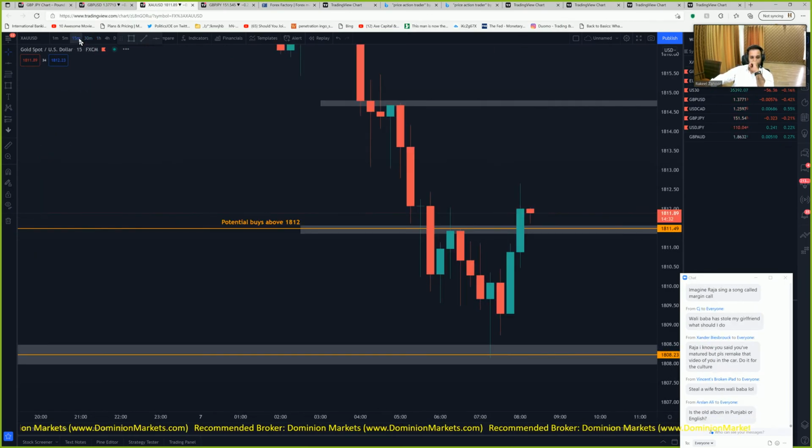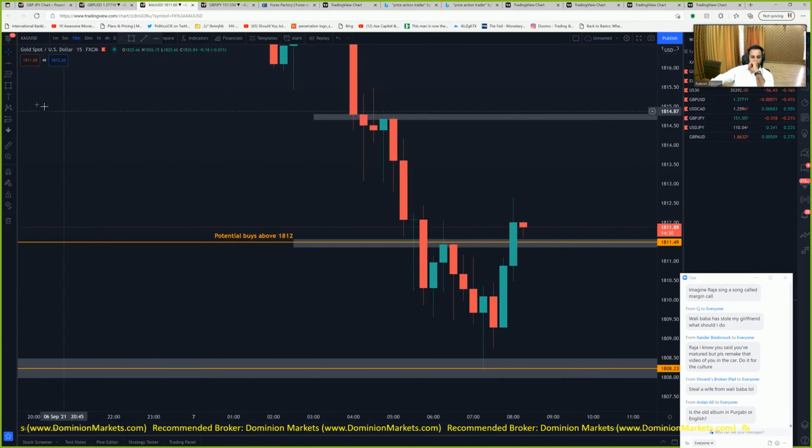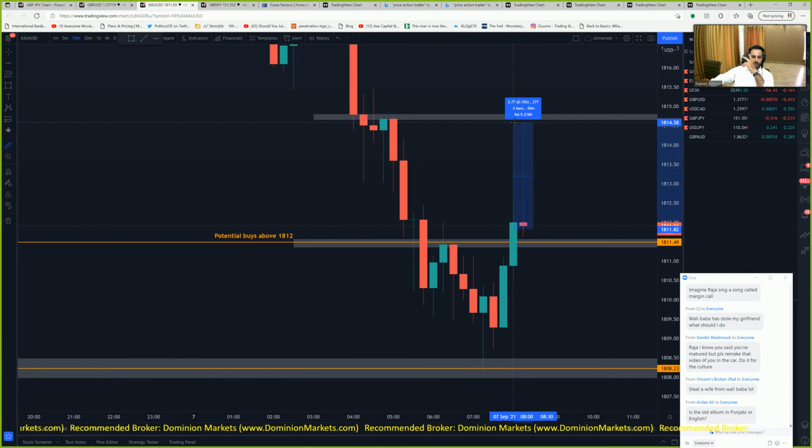Yeah, I think it could be a well-awaited setup for gold to continue bullish. It'll be like a 27 pip range. We're looking at like a 14 pip stop for price to continue bullish. 25, 22, 25 pips over here. Let's see. Need to break above 1812 here again.